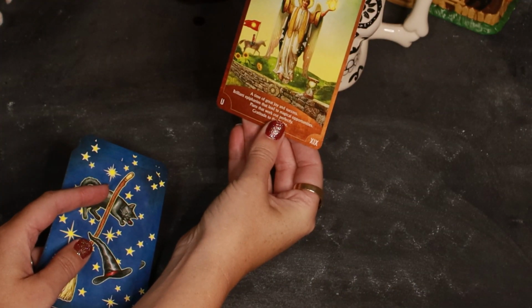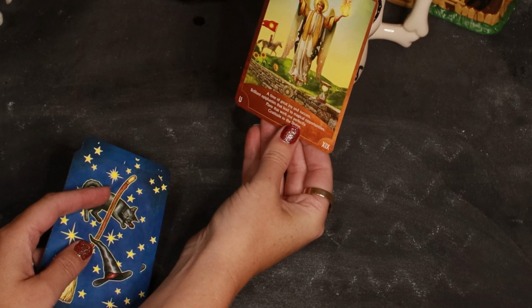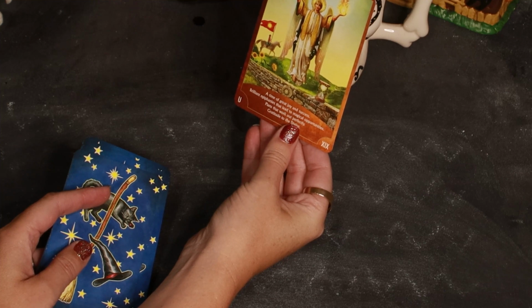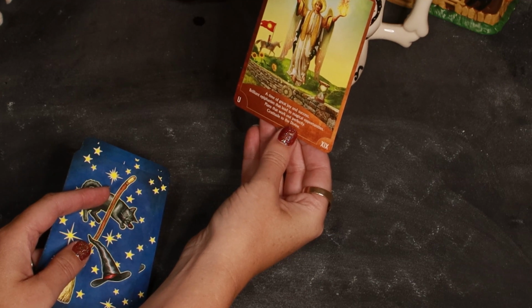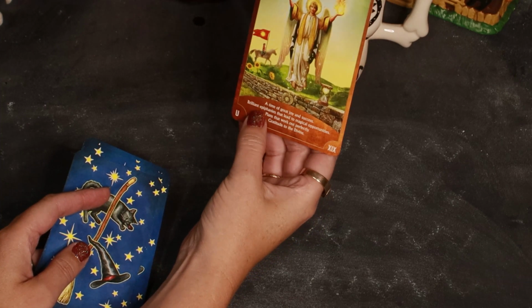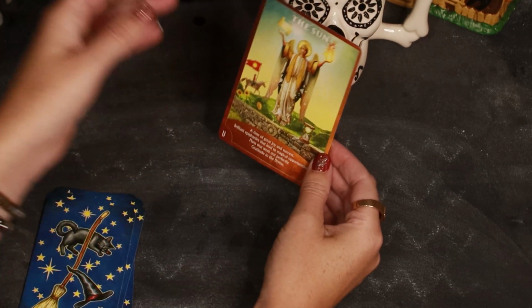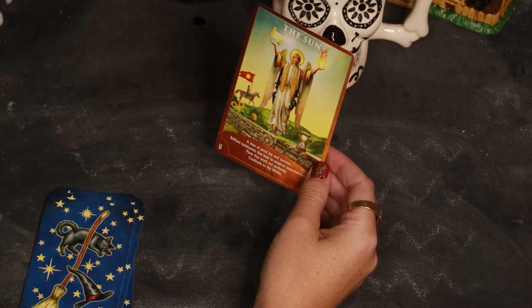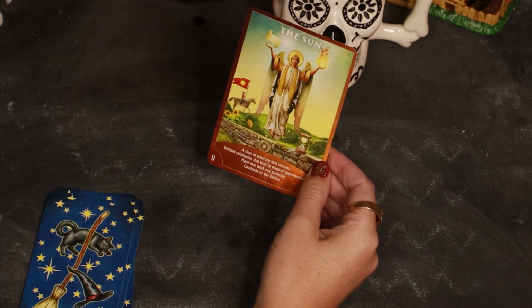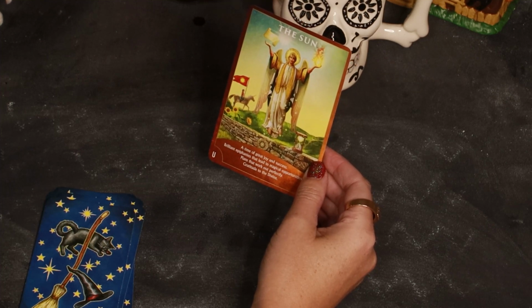So with this particular one, the theme of your week is the sun. It sounds like a pretty good week, actually. A time of great joy and success, brilliant epiphanies that lead to magical opportunities, plans that work out perfectly, gratitude to the divine. What I appreciate about this deck is not all of them, but a lot of the cards go back to a specific archangel. That's the theme of the whole deck, is archangels. And the archangel here for the sun is Archangel Uriel.